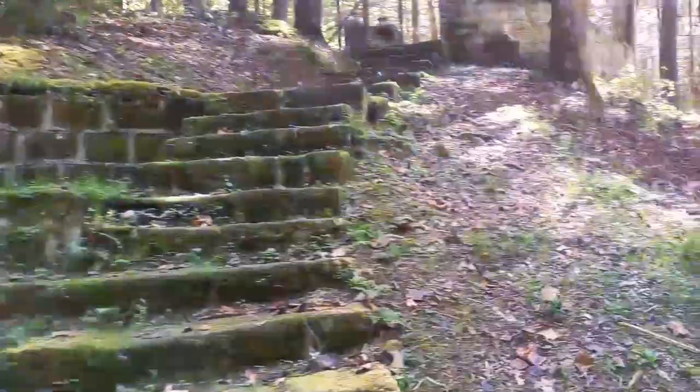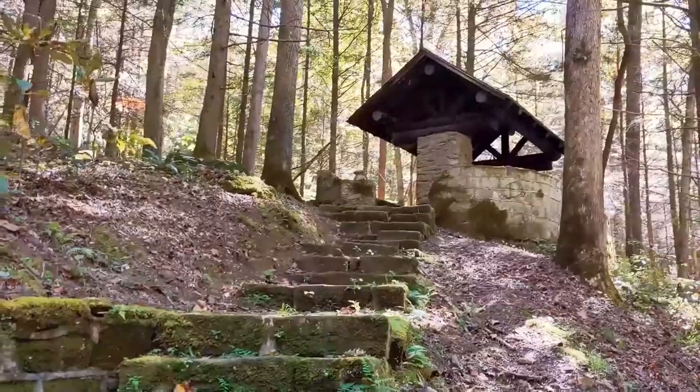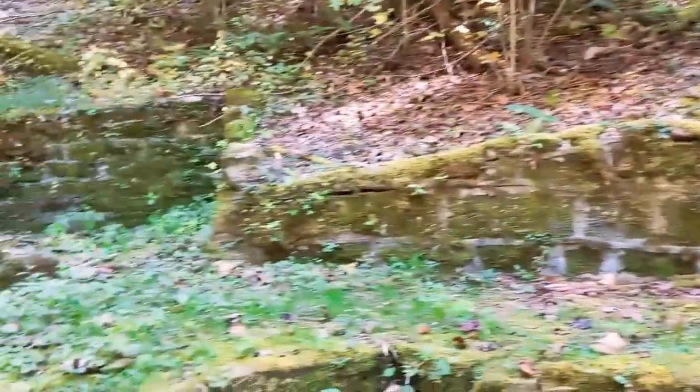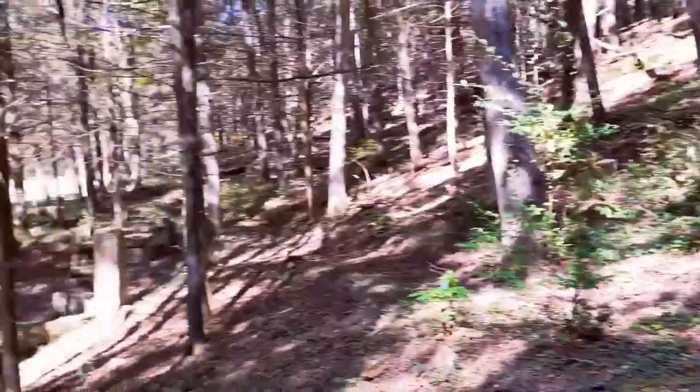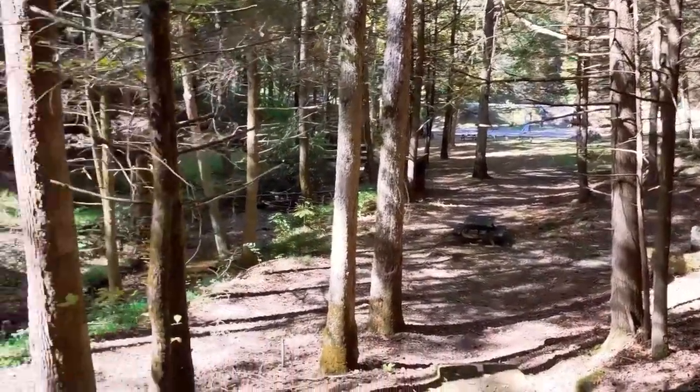As you go back in here, you'll see these all over the place. Look at that intricate stairs. Detail. Tell me these guys didn't know what they were doing. And these things have stood here for, like I said, 100 years now. Look at that. Breathtaking.